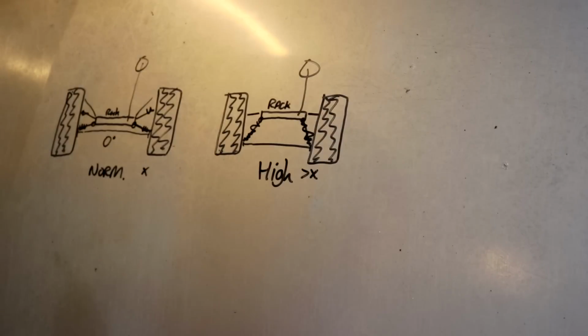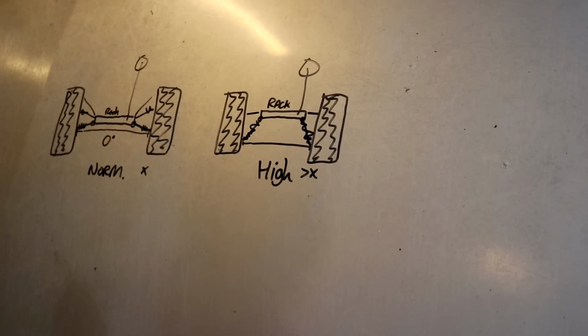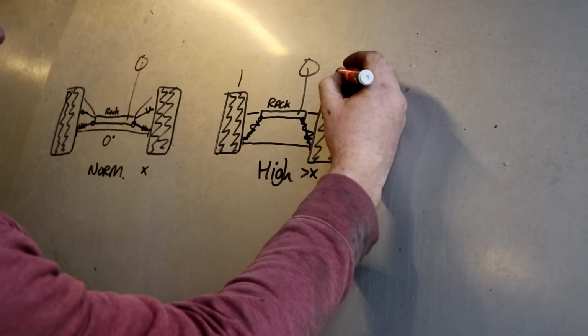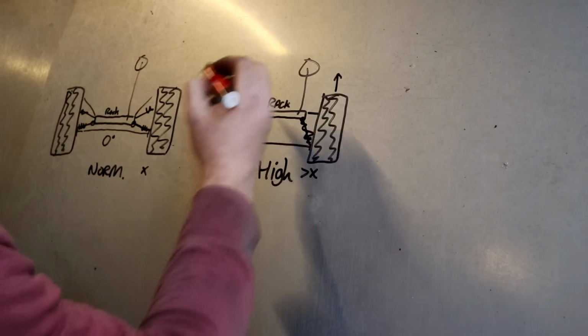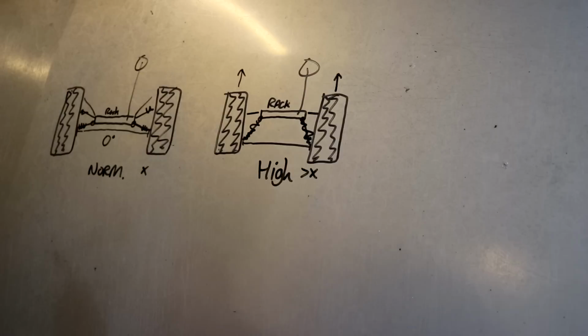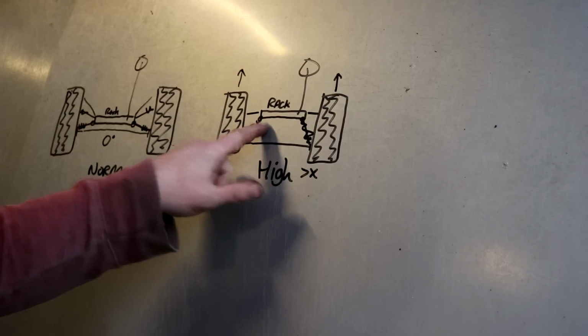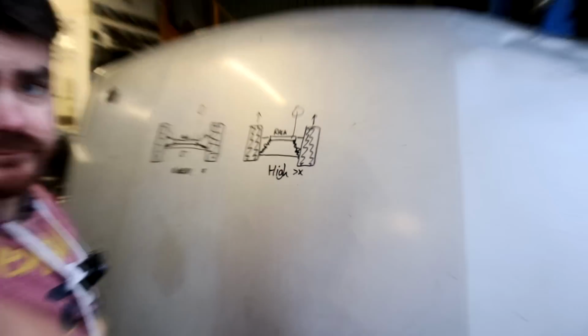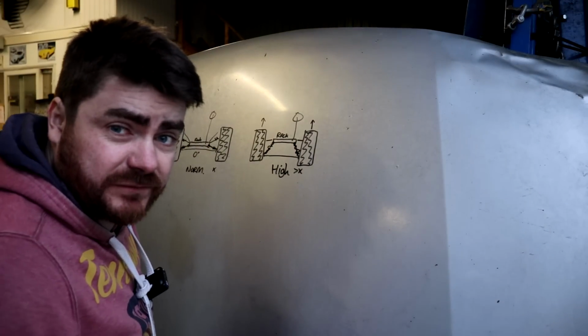The thing we're worried about is that if you set the tracking so that the wheels are pointing near enough neutral, or whatever they're supposed to be, when the car's on high, when you put the car back down to normal ride height, what's going to happen? It's going to be different, isn't it?